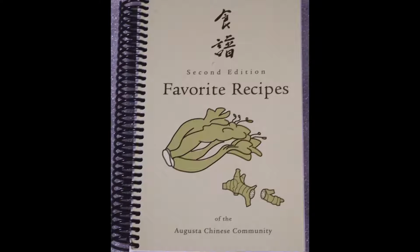And then the last cookbook I have pulled is the favorite recipes of the Augusta Chinese community, which was published in 2006, actually the second edition of that cookbook. And that is of note. We do collect things from a little bit more recent history. So 2006 now has been 14 years, so it's not quite as recent. But all of that is part of the story of this region, and that's what we do here at the museum is interpret the story of the CSRA.